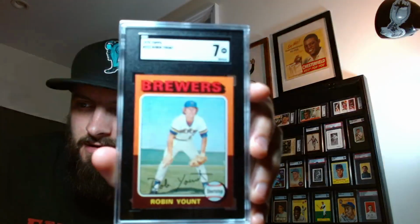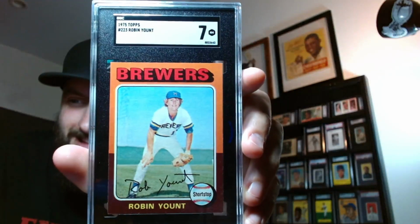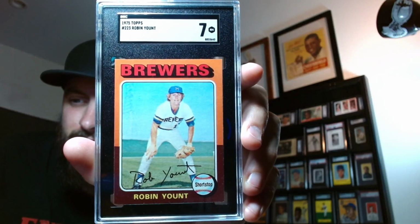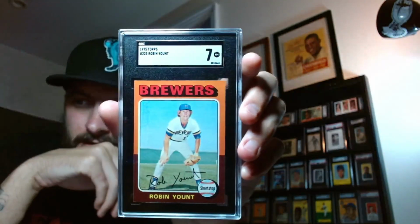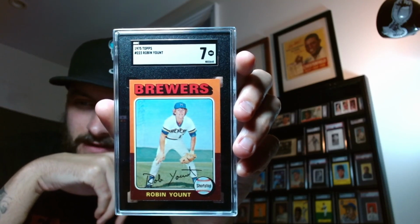Here's the Robin Yount rookie. Scored a 7. Got a little hair on it. It's typical. Here's the back. The back has good centering on it. So very pleased with the 7. I think I was expecting a 6, maybe a 7. And I got the 7, so that's even better.